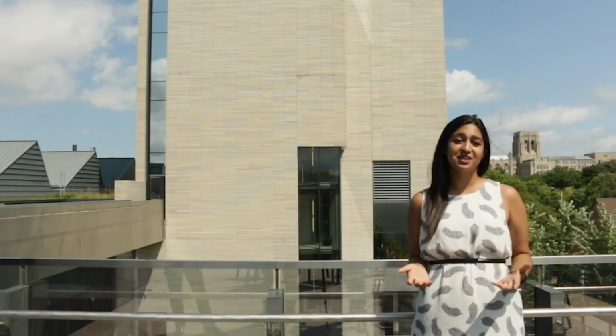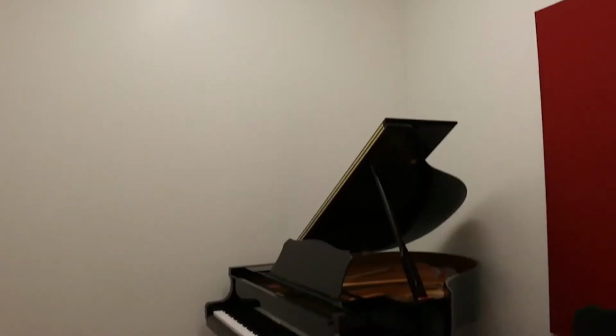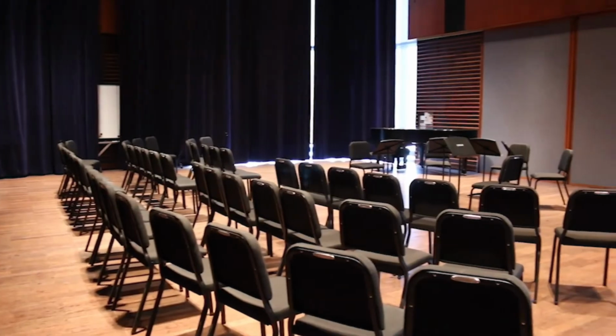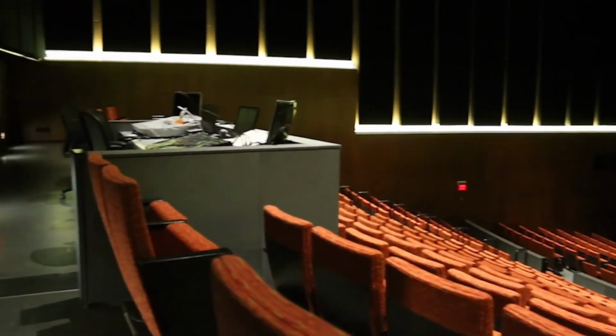Hi guys, I'm currently standing on the 3rd floor of the Reva and David Logan Center for the Arts, one of our newest buildings on campus. There are a lot of really cool spaces within the Logan Center, including music practice rooms, classrooms, a cafe, gallery spaces, a performance penthouse, and also a performance hall where last year Kanye West, Chance the Rapper, and Vic Mensa actually had a surprise concert.